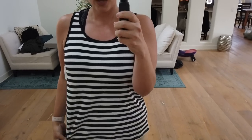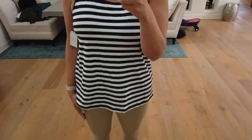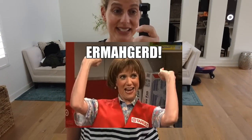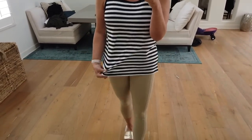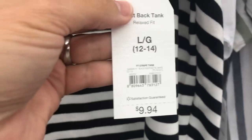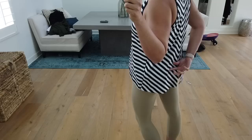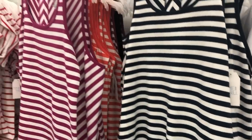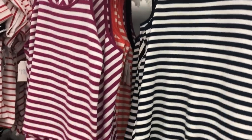This was kind of a no-brainer for me to grab for literally $9.94. The material, you guys, is really thick. It's one of the nicest materials that I found, even better than Target when it comes to tank tops, literally. It is almost like a sweatshirt thickness of a knit. It has kind of a V in the back, which I thought was a nice little touch. And I really like it. I actually probably will go back and see if they have any more just because of the material.